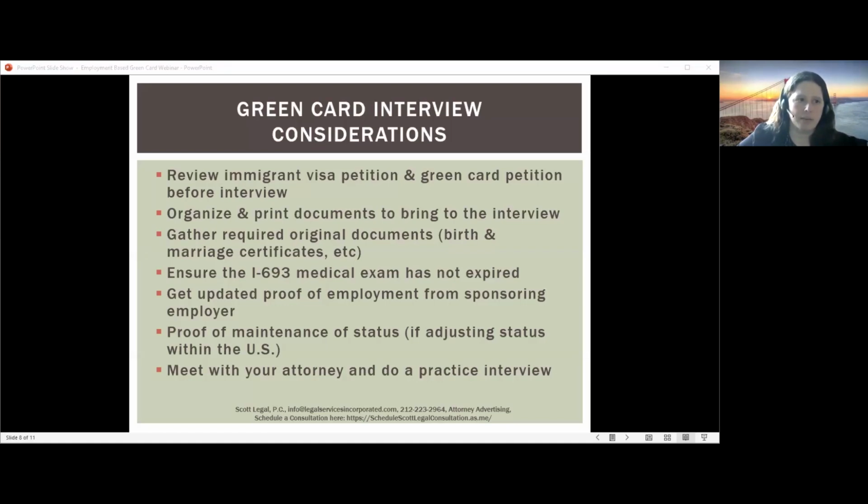What you want to do ahead of time is review the immigrant visa petition and the green card petition. The immigrant visa petition generally contains more details about the company and your job. The green card petition is going to have a lot of your biographical information, your employment information, address history, immigration history, criminal history, if any, and family relationships. So you want to make sure that all the information there is accurate. You want to organize and print documents to bring to the interview.